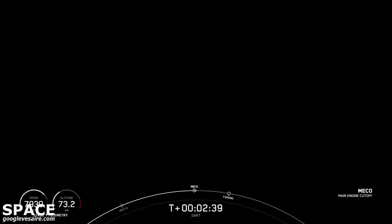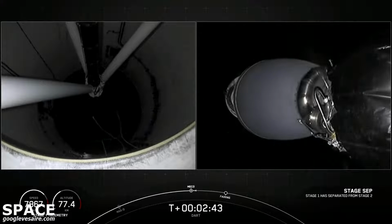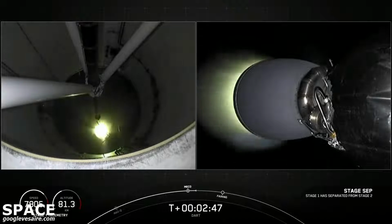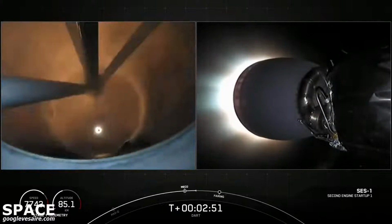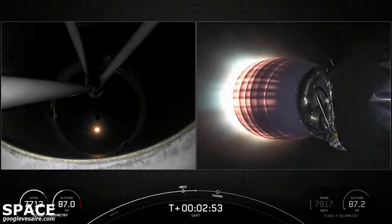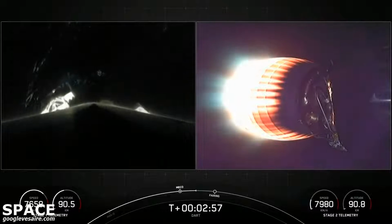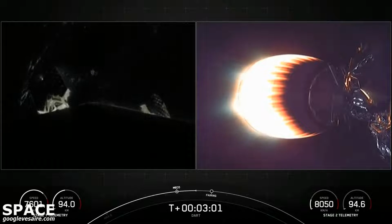MECO. Stage separation confirmed. Engine ignition. We've got successful stage separation. Second stage engine ignition now at full power. Next event coming up is going to be payload fairing jettison.